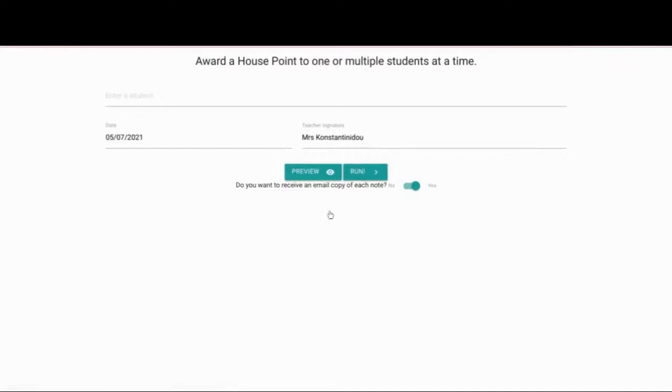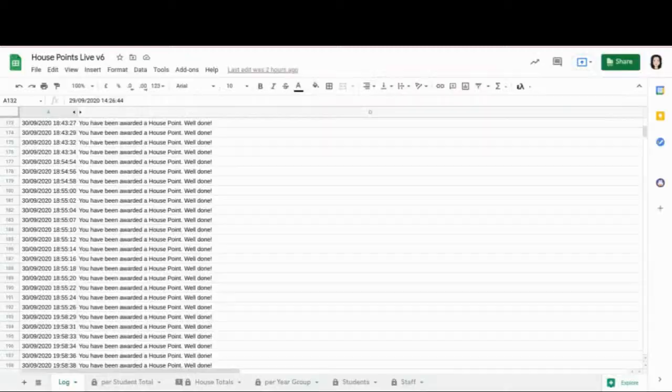Now you remember that this is linked to the spreadsheet we were just looking at. So as you can see, the date and the name of the member of staff who's logged in are auto-populated. So all a member of staff needs to do is start typing the name of the student or students they want to award house points to. And as they start typing, the system suggests names looking at the student tab here.